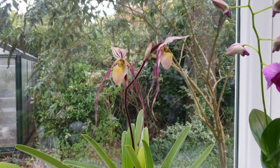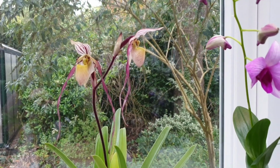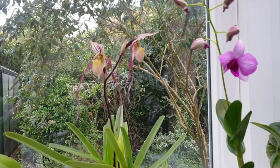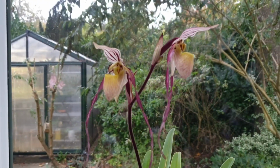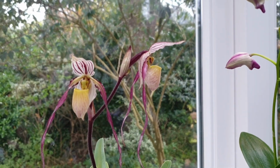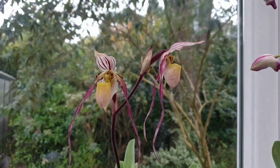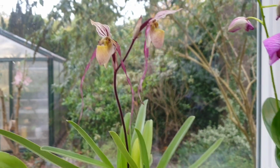And up here we've got Philippinensis roeblingii, a bit hard to pronounce, but this is the smaller form of Philippinensis, and it's flowering with fairly meager 2 flowers on the spike. I think last time it had 4. They've just opened up recently, and the pouch colour will slowly change to golden yellow. That opens up a kind of a pinkish colour. See if we get that in focus properly. Yeah, that's better. But yeah, it's pretty easy to grow.